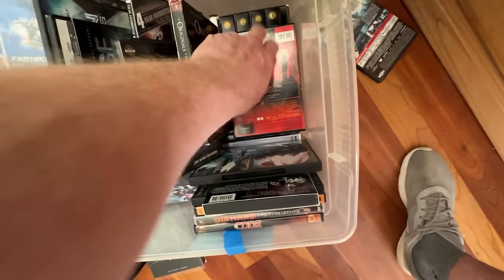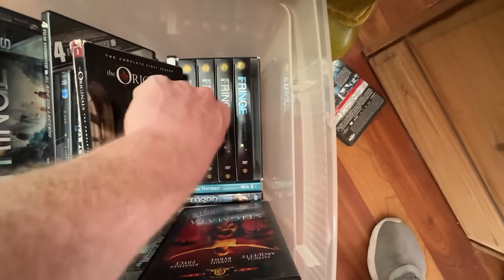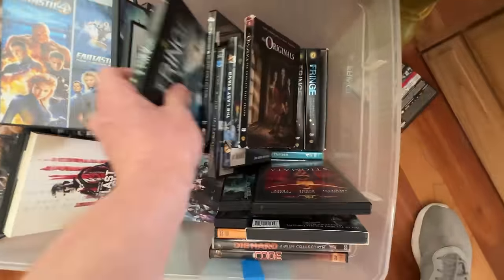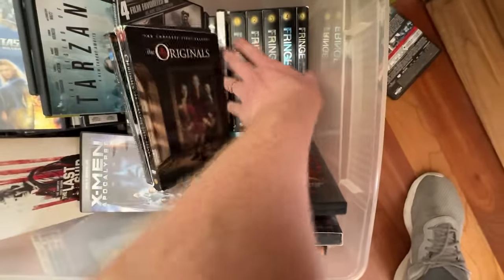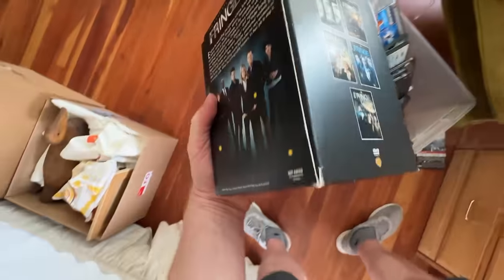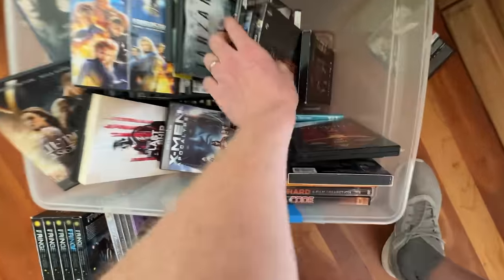We've got a box set down here with Fringe. But you see the space here? It's missing one of the Fringes. So, here we go. So it was out. Put it in there, and that's the complete and final season, so you know you have the complete set. That's nice. So we'll get that out of there, and we'll pick that up.